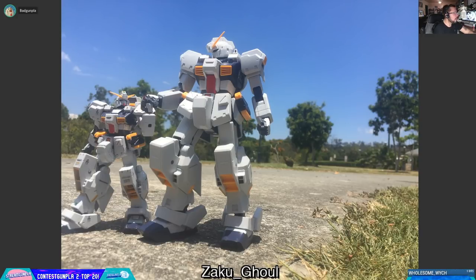Perfugerter. I'm going to try to spell this real quick. But this is a very fun shot, very similar to one of the ones that won Contest Gunpla 1 in the top three. Very playful little shot. I dig it. Kind of going like dad and his son going for a walk in the park. Cute stuff.